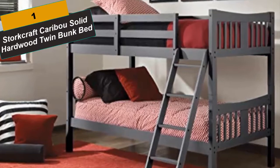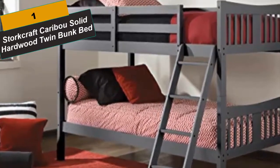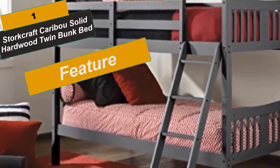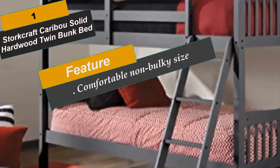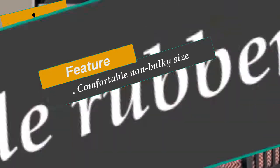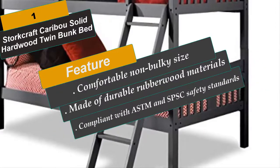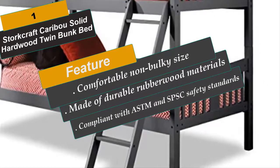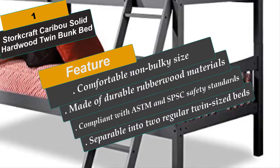Combining unparalleled quality and timeless design for your child's bedroom and made from high-quality solid rubberwood and composites, the Caribou Solid Hardwood Twin Bunk Bed features unique fastening systems, a sturdy 4-step ladder and full-length guardrails. Rubberwood is naturally much denser, sturdier and more durable than the commonly used pine wood. This bunk bed can also be configured into two separate twin beds for the ultimate versatility.